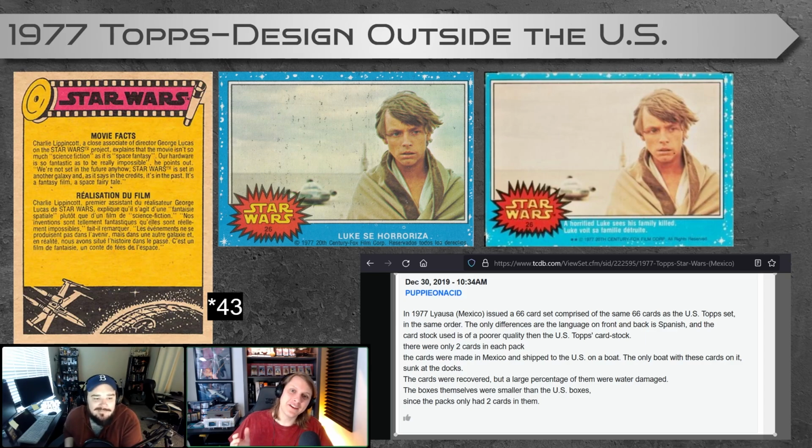Now the cards from Mexico are fascinating to me, because there were only 2 cards per pack. You got gum and 2 cards. You're gonna lose condition on those cards really easily. The print quality was apparently lower. And then also I read some about the way the packs were made, although they look the same, that they sealed in moisture better. And then I found this story, which seems a little suspect to me. I didn't find anything else to confirm it, but let me read this old forum post from 2019.